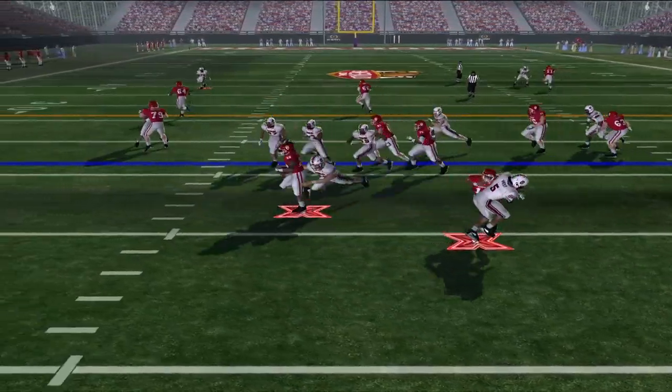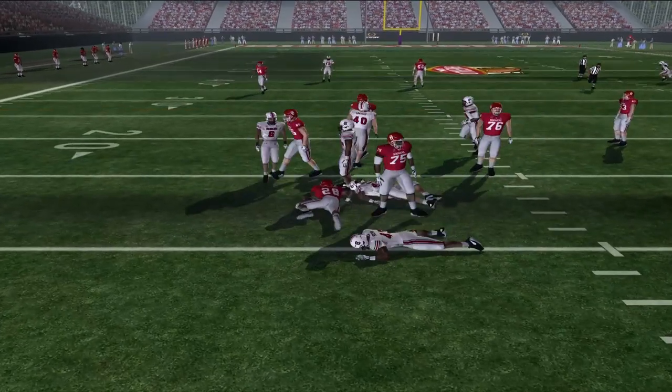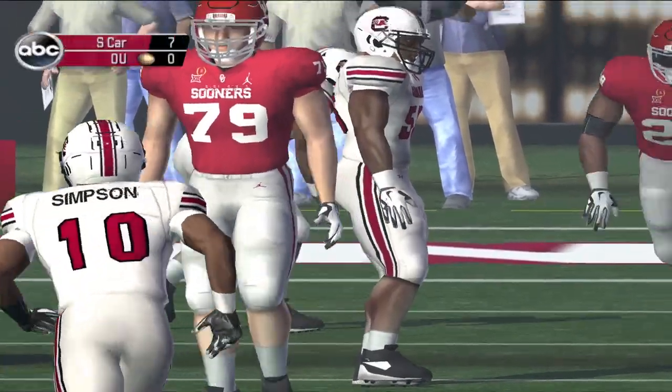Tosses to the left side. Dubu, Jake off a tackle. He's gobbled up in the backfield. That blitz.